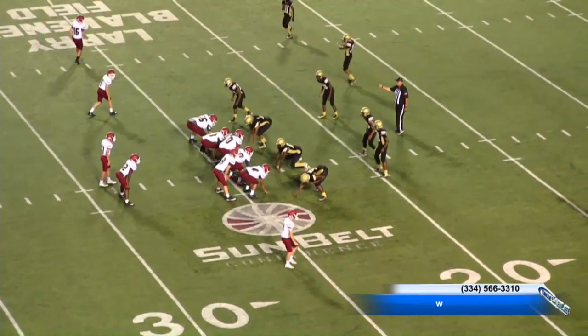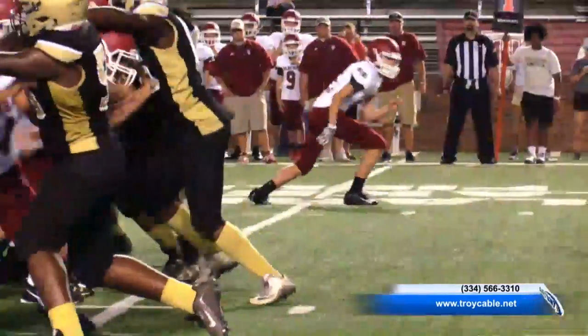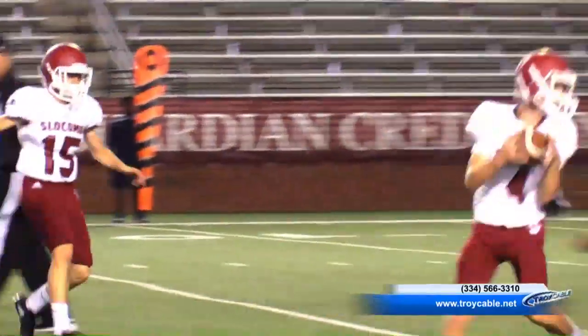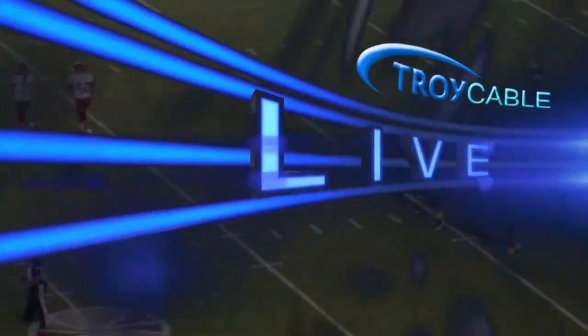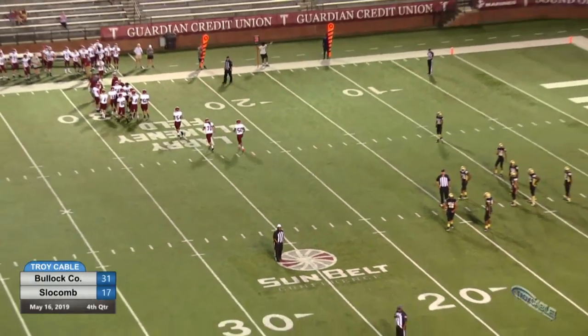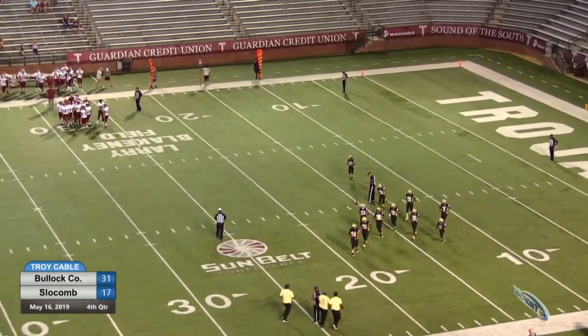Good throw and catch right there from the Hilltops, made by number 21, Jarvis Burgess. Good hit right there as well. Timeout, Slocomb, as they want to take one shot at the end zone right here. We'll take a quick timeout. We'll come back for this last play of the game.